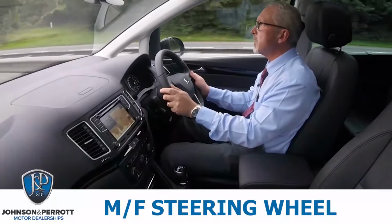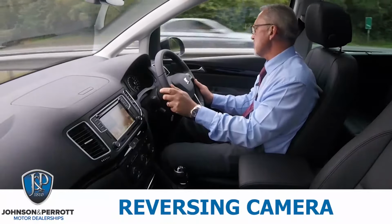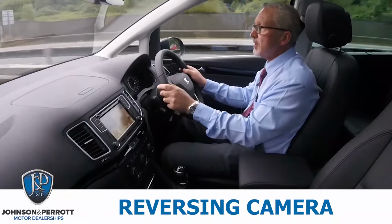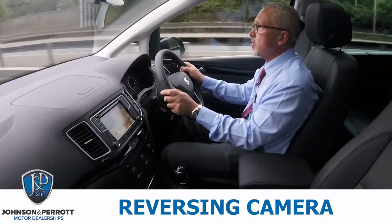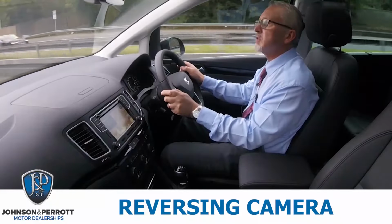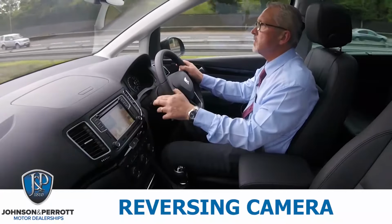Full complement of airbags in this car, front, side, curtain airbags. You have a 5-star NCAP safety rating on this car, the top rating, which again is important for the job that this car does, which is carry our kids and ourselves.